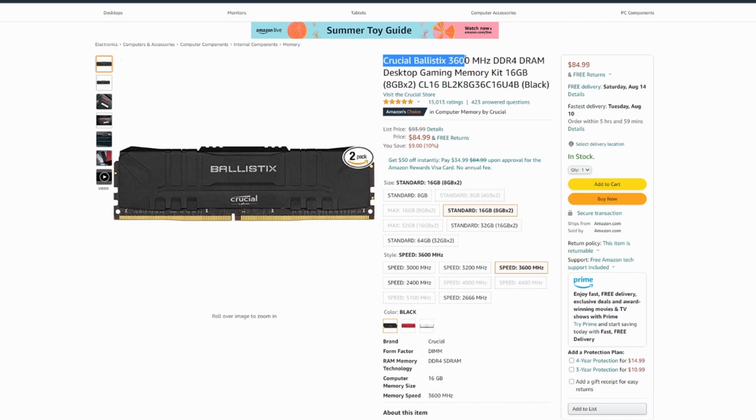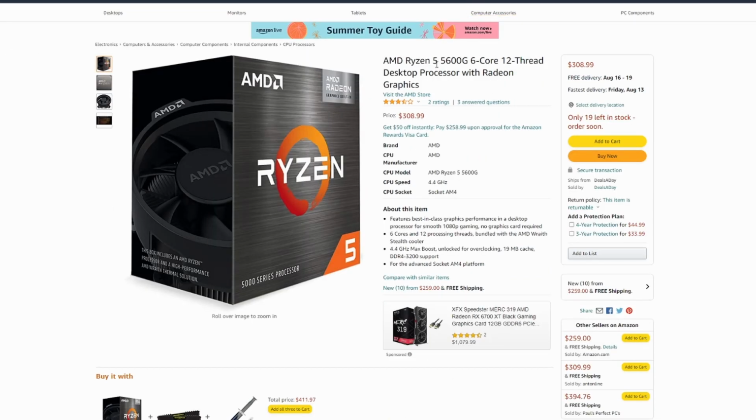So the main reason why we want to get a higher frequency memory kit is just because this particular APU, or just APUs in general, are usually going to be a little bit bandwidth starved when it comes to memory. And the higher you can get that memory clock speed, the more that GPU is going to be able to stream those assets back and forth.